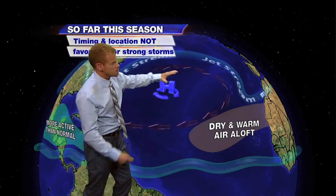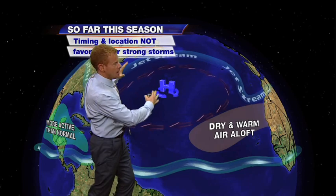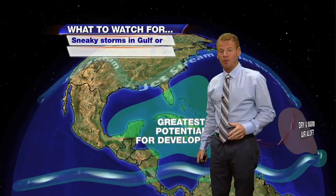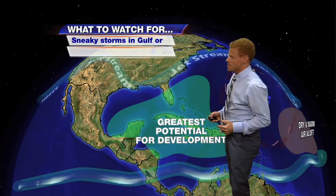One of the reasons why is there's been a slight displacement to the East Coast trough and the Bermuda High. It's been a little further to the east. Now that's going to be realigning itself over the coming days, and that makes the Gulf and the Caribbean areas we have to watch again, which is something not unusual actually. In October, similar to these areas flaring up at the beginning of the season, they usually flare up at the end of the season as well.